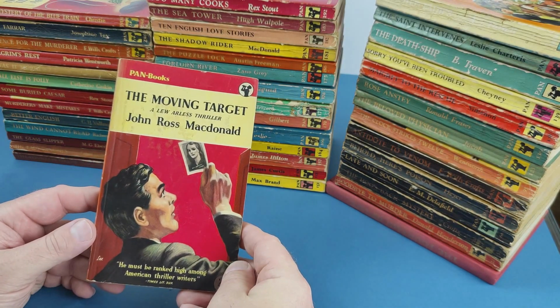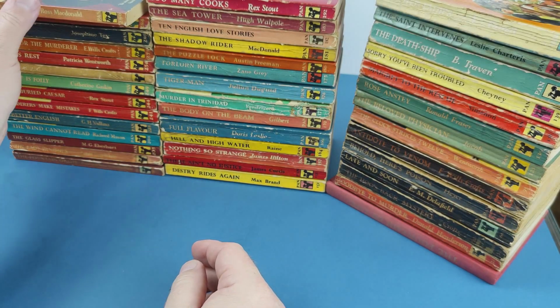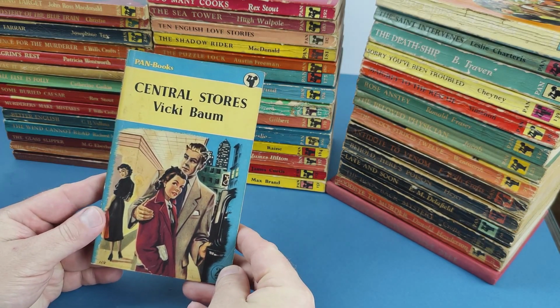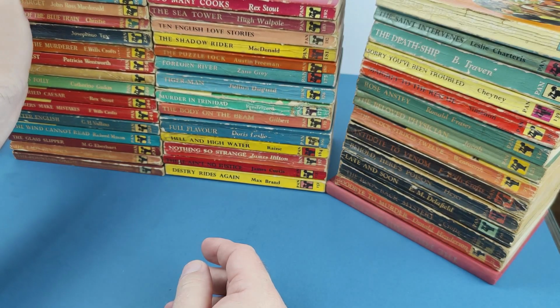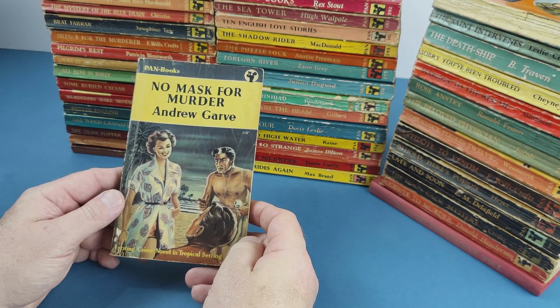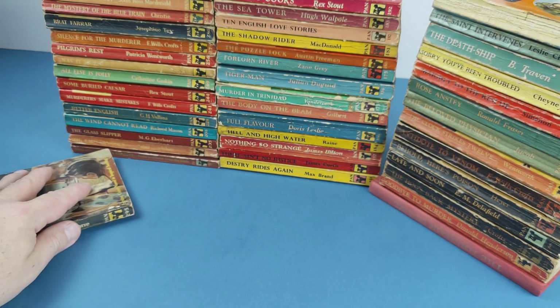Ross Macdonald here, John Ross Macdonald, The Moving Target. That was 289. Got 294 here, Vicky Baum, Central Stories. I'm just going to pause there once more for the last run of these. Okay, so this is 295, No Mask for Murder, Andrew Garve, an exciting crime novel in a tropical setting. Well, there you go. She looks happy, doesn't she?